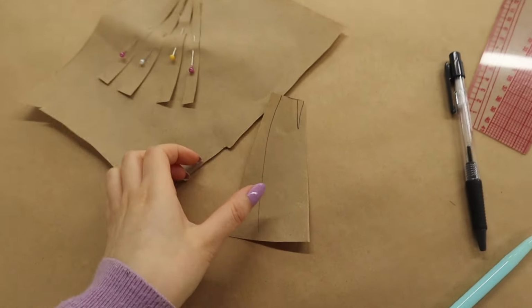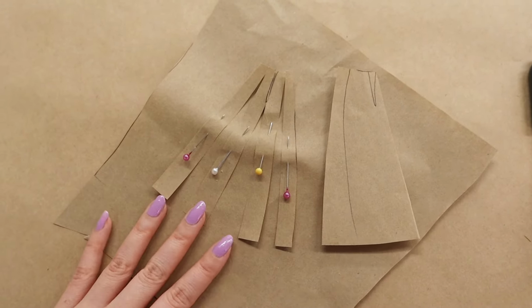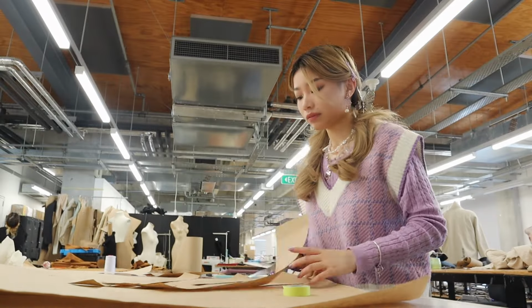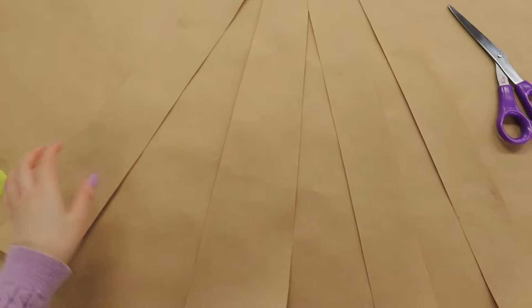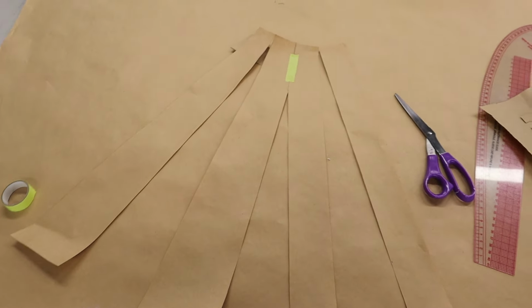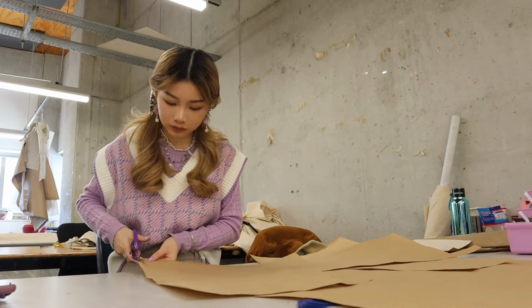So I'll be using the original pattern of this skirt and doing this slash and spread method. As you can see, this is a comparison of the before and after. That is just a miniature version that my lecturer did the demonstration on, and now I needed to make the life-size version, which you can see here, and I'll be using this to trace the new shape of the skirt pattern. Because it is now more fanned out, there'll be more fabric used to create the flare and volume that my skirt needs.